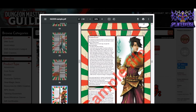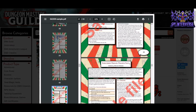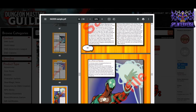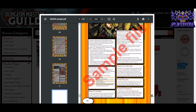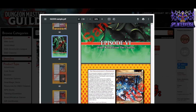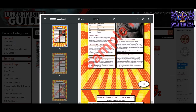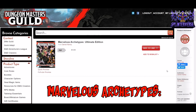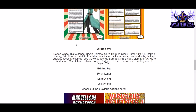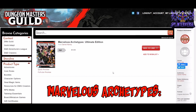And lots of great original art in here with some fun comic book style stuff. And you're going to see 83 of the 85 pages, so you kind of have no excuse not to at least check it out, right? It's quite a generous preview there from Darren Kinney and all the folks. There's a lot of people that worked on this. All these people here. You know, a nice layout by Val Serene here. So if you're looking for something marvelous, here's an option for you.